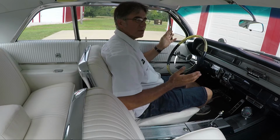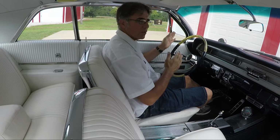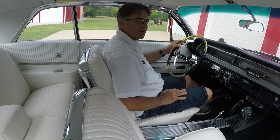The brakes were very nice and tight. It brakes nice and straight. It doesn't pull one way or the other. That's about all that I can think of. I just don't know of any issues. It's just a really beautiful car.